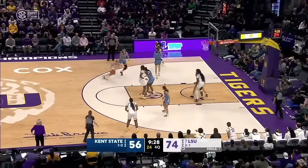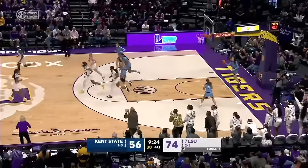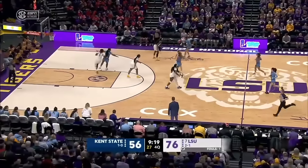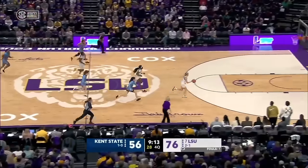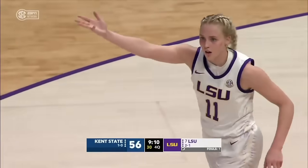Johnson on the run. Van Lith snaking inside. Puts it off the glass and scores. And the Tigers are roaring right now. 76-56. By far the biggest lead of the game. After a very close first half, Van Lith knocks it loose. She's in front. She'll take it all the way, and Van Lith goes back-to-back with layups.